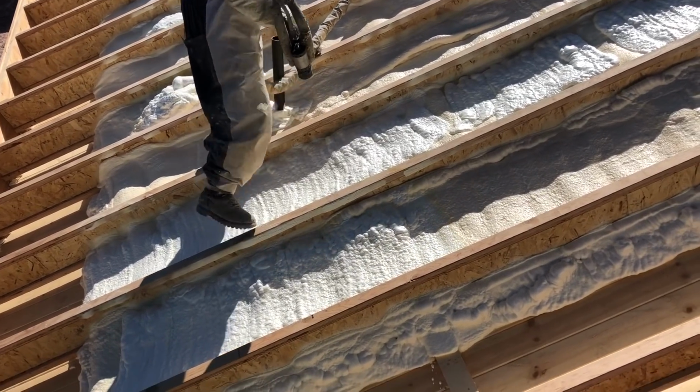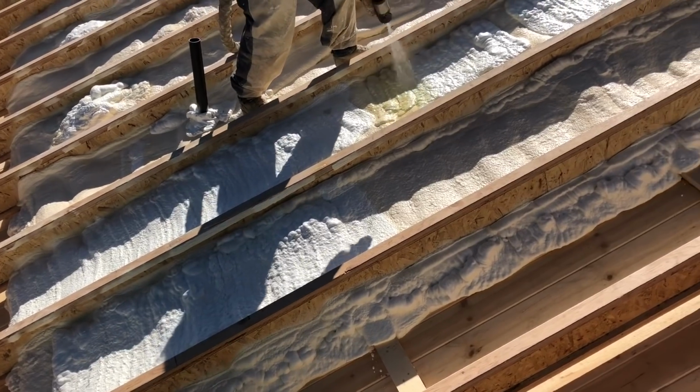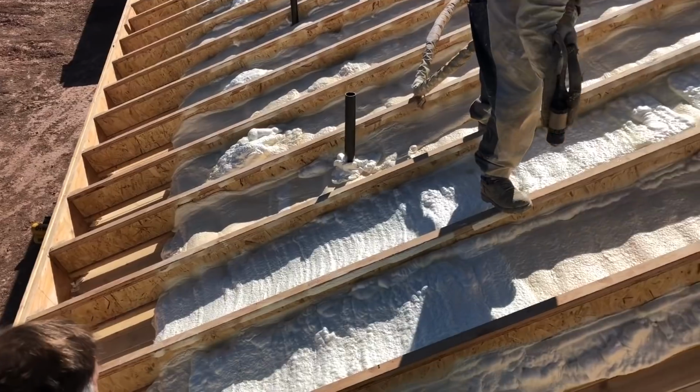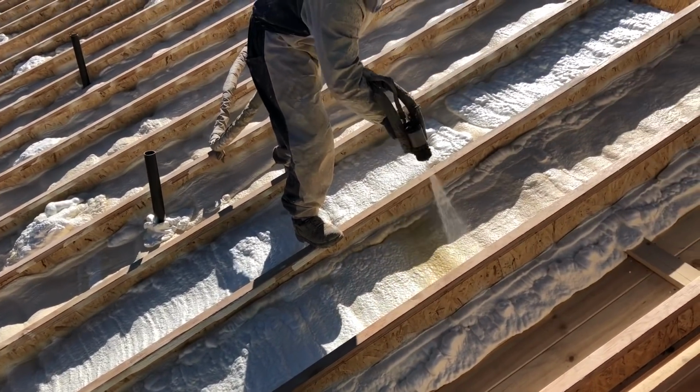Here we are today, back again, and guys are getting the insulation done, which is awesome. We're getting started on the OSB here in a few minutes. Got a few finishing touches on there for us.